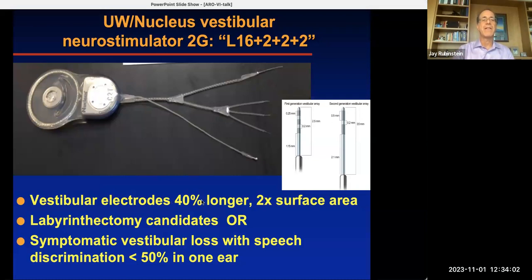We made these electrodes 40% longer. So they are 3.5 millimeters instead of 2.5 millimeters long to provide a little more mechanical stabilization. We designed the original one to be really short so as to minimize trauma. But it was clear to us that we needed larger electrode contacts and better stabilization. And both of those things require a longer intravestibular or intracanal portion of the array. And we went from 3 contacts to 2 contacts.